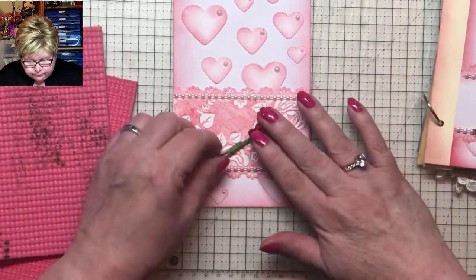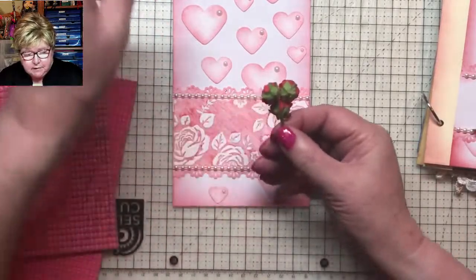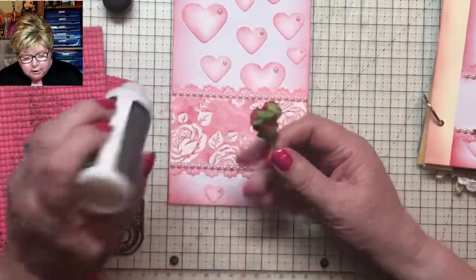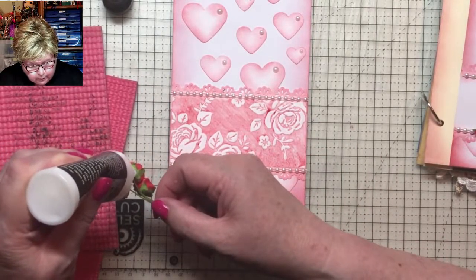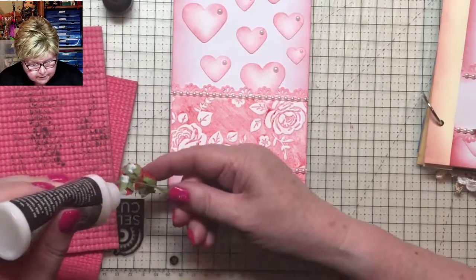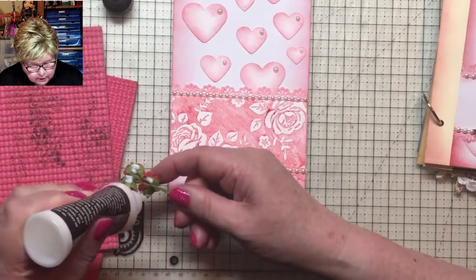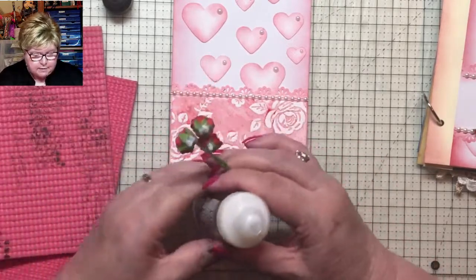So, let's stick these down first. I think that's the best thing to do. And I'm going to use this distress glue, which I haven't had the best of luck with, but I have been using it all week. And I'll tell you guys, it might not be instant, but when it sticks, it blinking sticks, which is great, because that's what you want. So, no, it's not going to stick instantly.